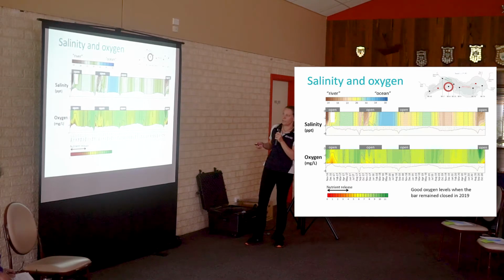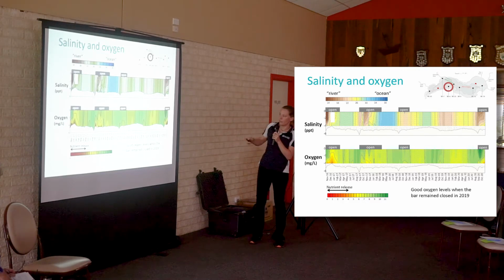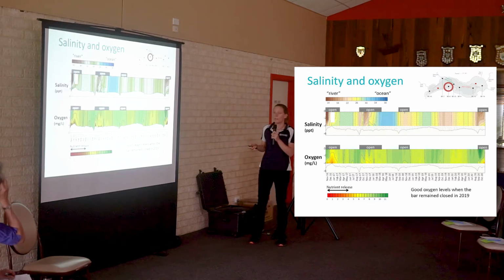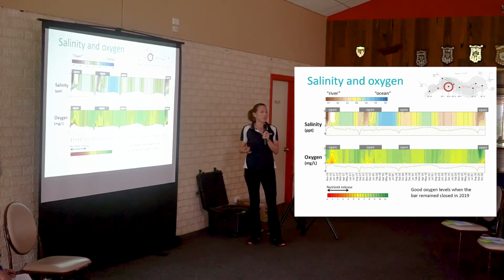We did not see any low oxygen concentration in the year when the bar was only open for a short period of time, and certainly we didn't see it in 2019 when the bar remained closed. So good oxygen levels when the bar remained closed. Oxygen levels are important because fish need oxygen, macroinvertebrates need oxygen.